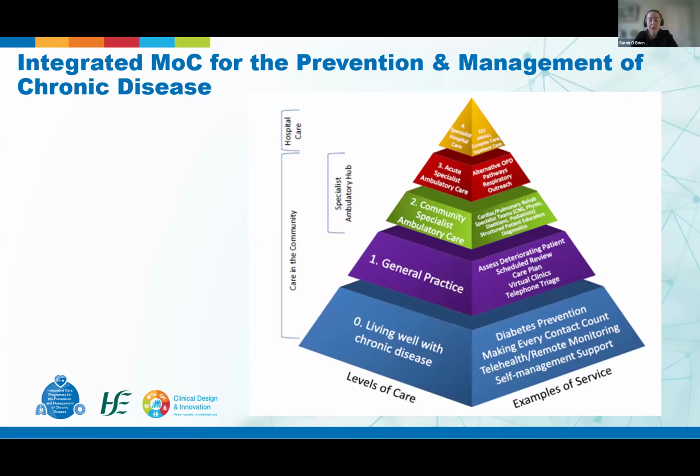So I'm going to focus on the integrated model of care for type 2 diabetes, which you can see there. This model of care describes the end-to-end pathway for individuals who are living with type 2 diabetes and sets out what an individual, their family and identified supports can expect from their healthcare services if identified as being at high risk of developing or if they have already been diagnosed with type 2 diabetes.